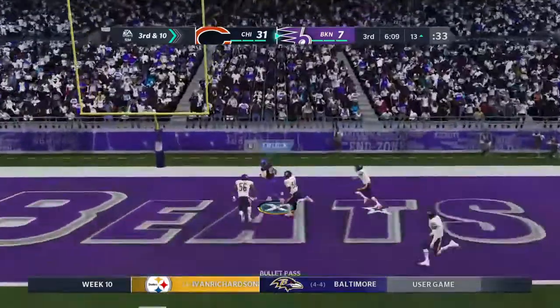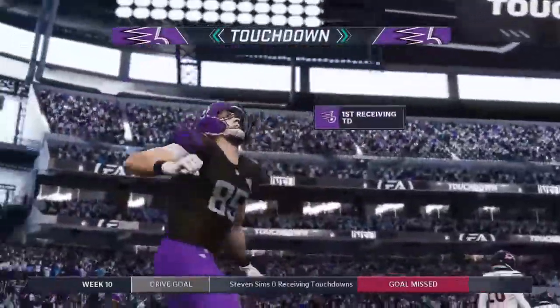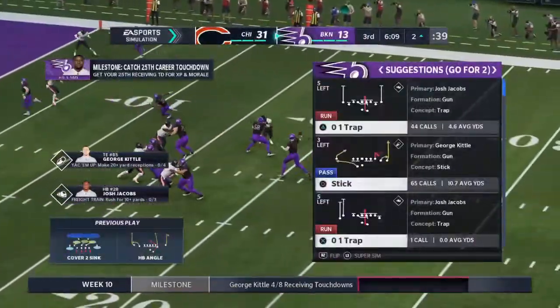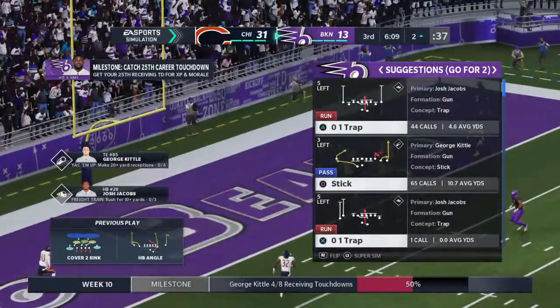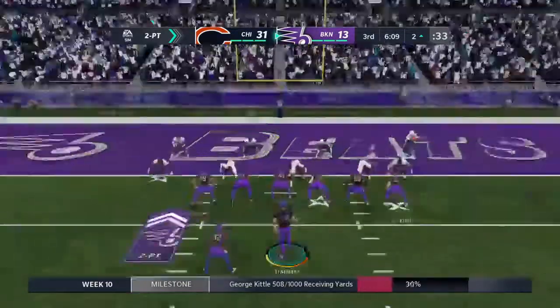Operating from the gun. Trammell. And it's caught. Touchdown. George Kittle. His fourth touchdown on the year. And his guys are able to close that gap just a bit. Now the offense will stay out there. They're going to line up and try for two.